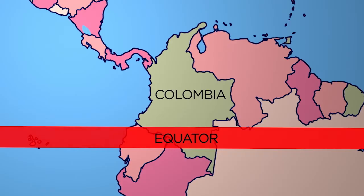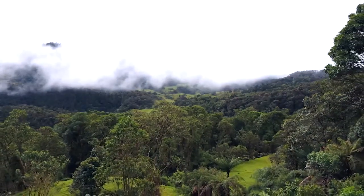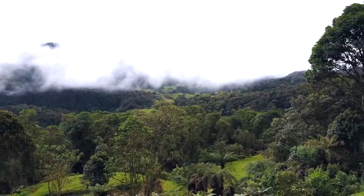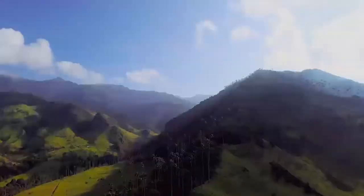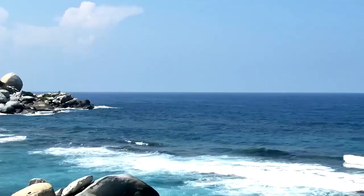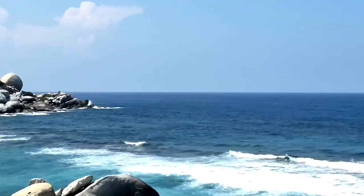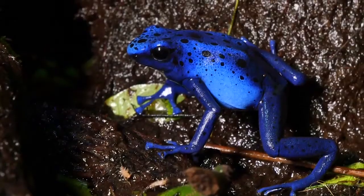There are over 300 different types of ecosystems in Colombia, which is not surprising considering it's home to part of the Amazon jungle, the towering Andes Mountains, and it has two coastlines along the Pacific Ocean and the Caribbean Sea. These different ecosystems contribute to the large variety of organisms that live there.